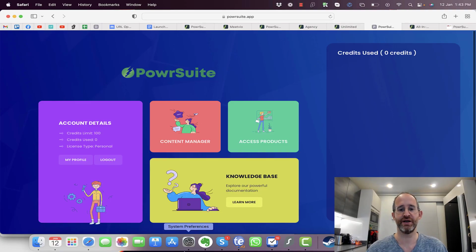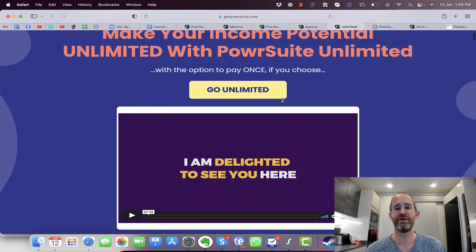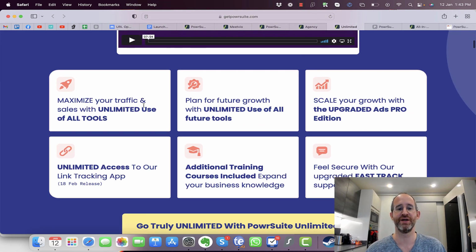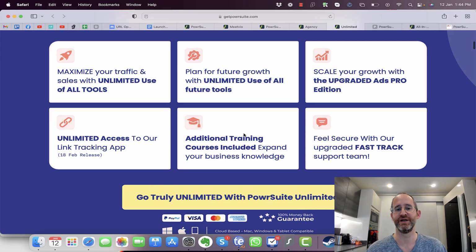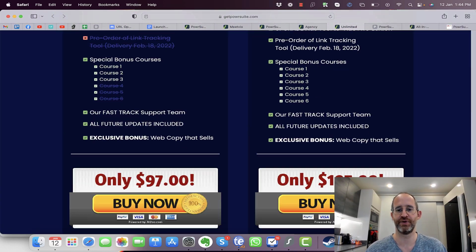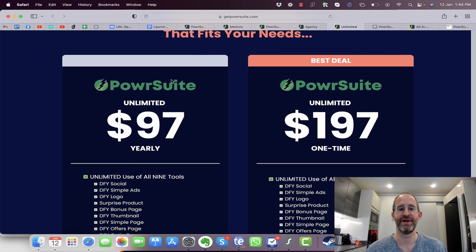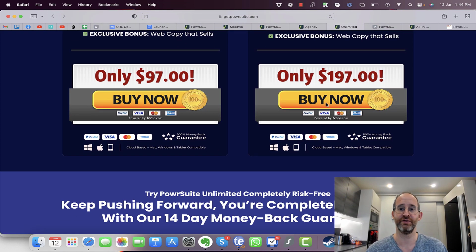So this is the backend area that you're going to have access to once you purchase, and there are upgrades. The upgrades here say make your income potential unlimited with PowrSuite Unlimited. This is going to give you unlimited use on all the different tools, unlimited use on the future tools, an upgraded Ads Pro Edition, unlimited access to their link tracking app, and additional training courses, all included with this unlimited upgrade. It looks like this one is either going to be a $97 yearly price, or you can pay $197 one time and have access to everything forever, and not have to pay again.